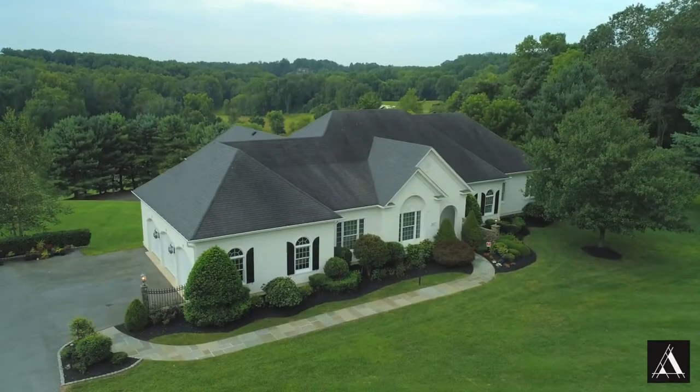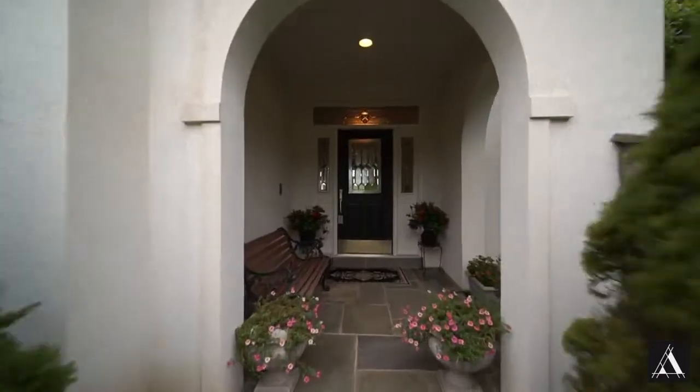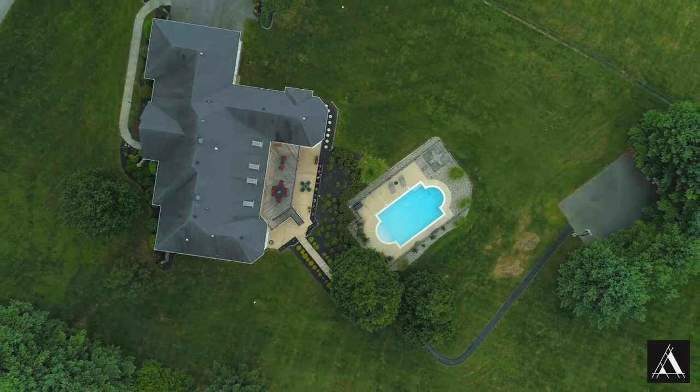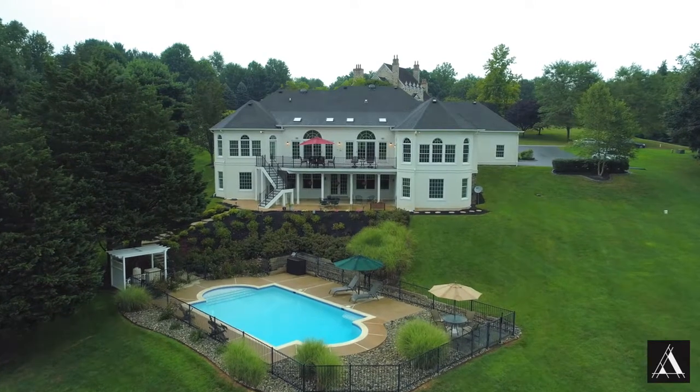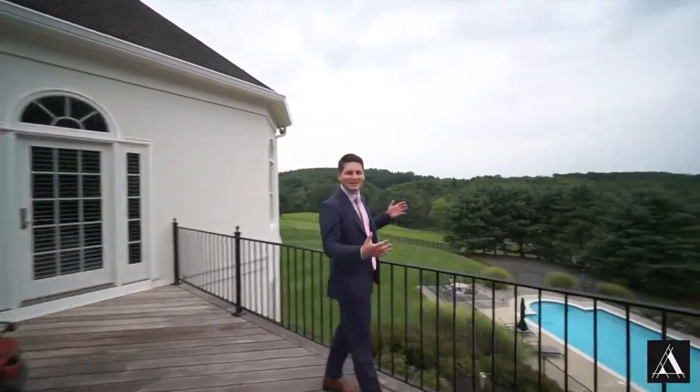The home offers 5 bedrooms and 5 bathrooms with over 7,000 square foot of finished space, sitting on one of the best lots in Cattail with just over 3 acres, overlooking the pool, basketball court, and check out these million-dollar views.